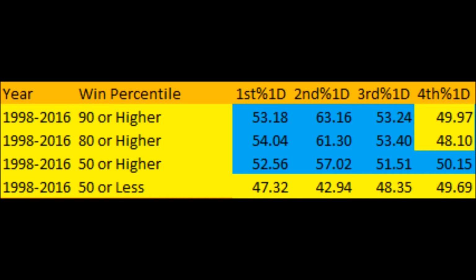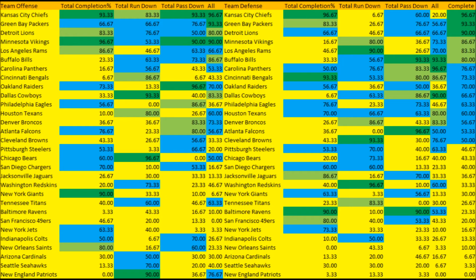So, starting with the power rankings, these are the power rankings for the 30 teams last week. As you know, the Tampa Bay Buccaneers and the Miami Dolphins did not play football due to Hurricane Irma, but with the data I had available, I just did the teams that I have available. And this is how the power rankings shape up from 1 to 10, the top teams.